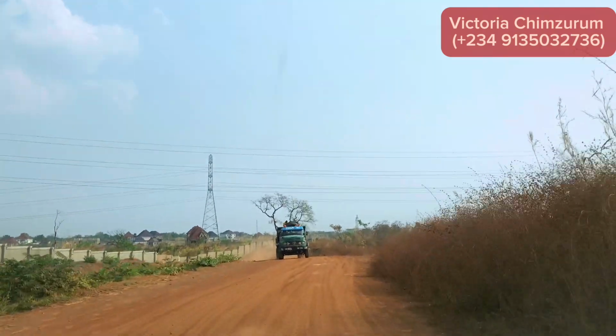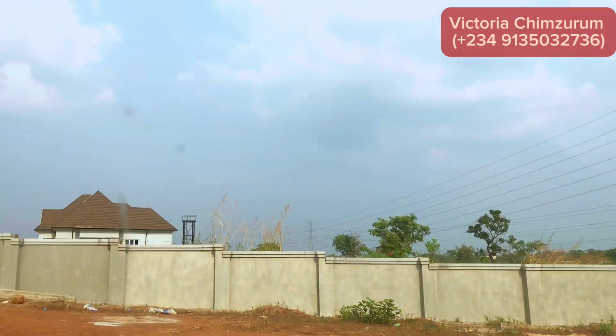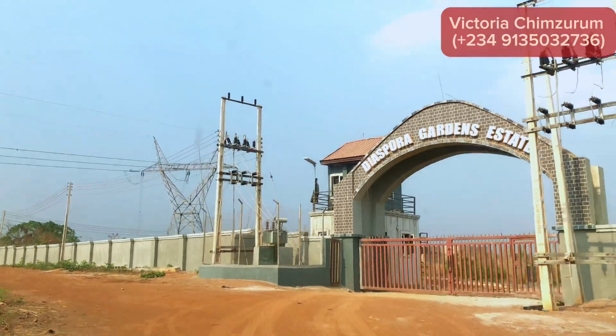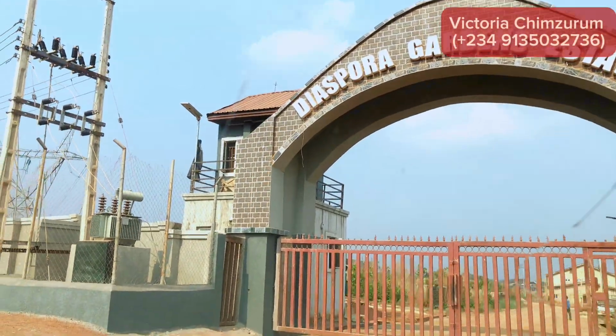Now, Diaspora Estate has been fully sold out. There is no plot available in Diaspora Estate for 22 million. The only ones that are available are two clients that want to resell their property, and they're selling for 28 million naira only. Welcome to Diaspora Estate.